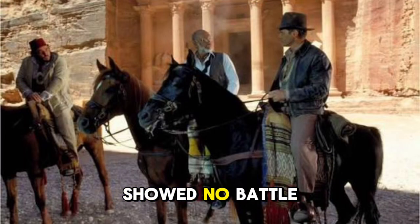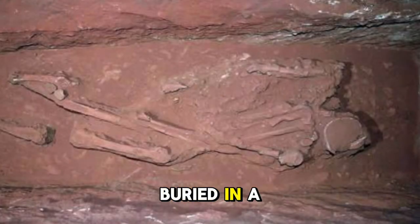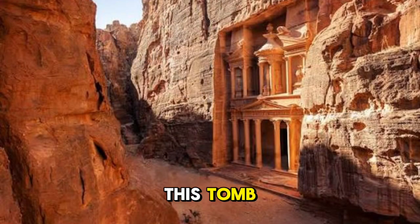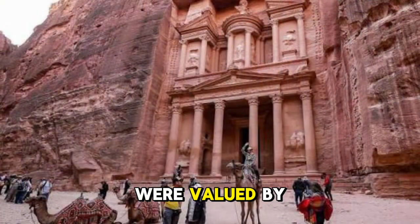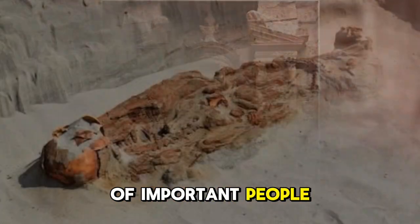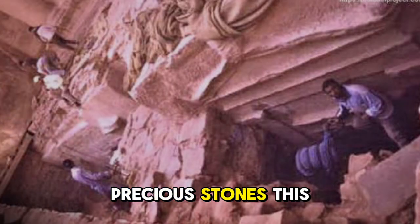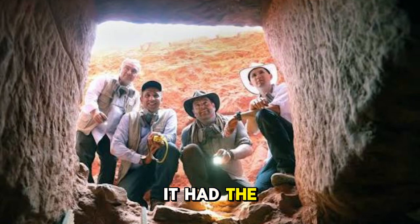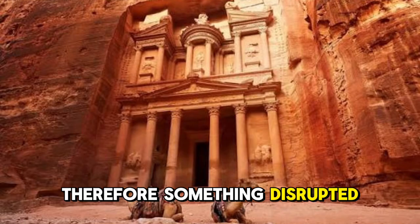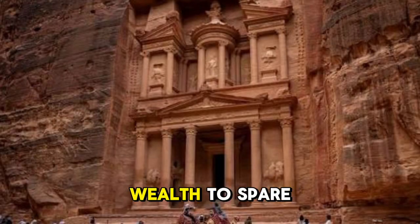The skeletons showed no battle wounds, no broken bones, no signs of violence, but they were buried in a richly made chamber. Someone spent time and effort on this tomb. Therefore, these people were valued by their community. But where was the treasure? Most ancient burials of important people contained valuable objects: gold, silver, precious stones. This tomb had pottery. It had the chalice, but nothing that grave robbers would steal. Therefore, something disrupted their world before valuable goods could be included. Or perhaps they simply didn't have wealth to spare.